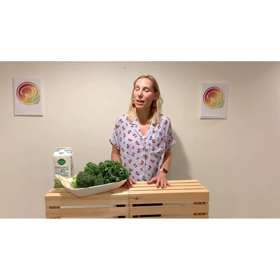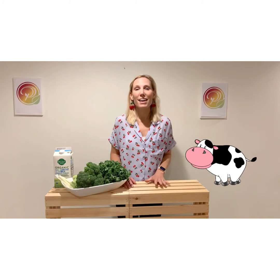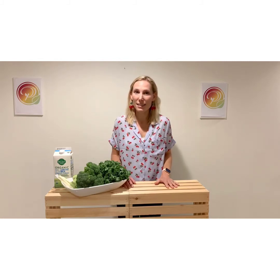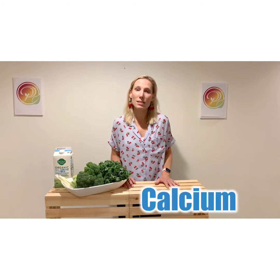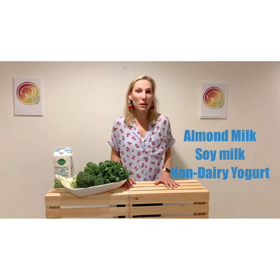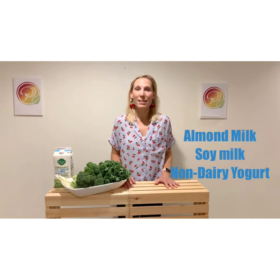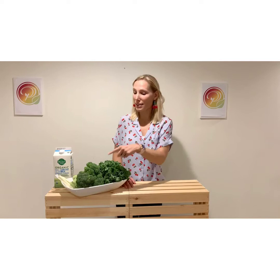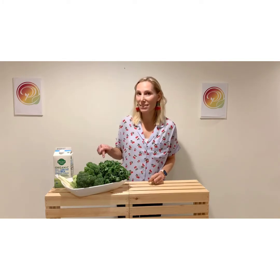Now, when you think of dairy, do you know where it comes from? Dairy comes from cows. It's cow's milk, and we make yogurt, cheese, ice cream from cow's milk. But some of us might be allergic to that. So there are food items that are called non-dairy, but they still contain calcium. Some of those non-dairy food items would be almond milk, soy milk, there's non-dairy yogurt, and believe it or not, if you watched the vegetable video yesterday, if you remember from our interview with Mr. Broccoli, broccoli has calcium. Kale has calcium. All of those really beautiful green vegetables have calcium.